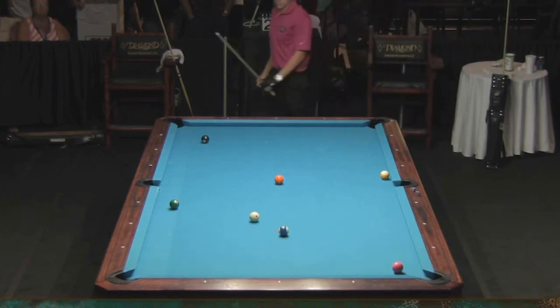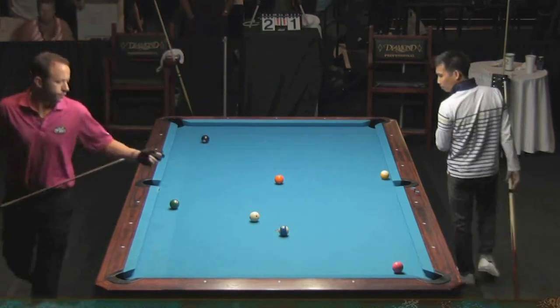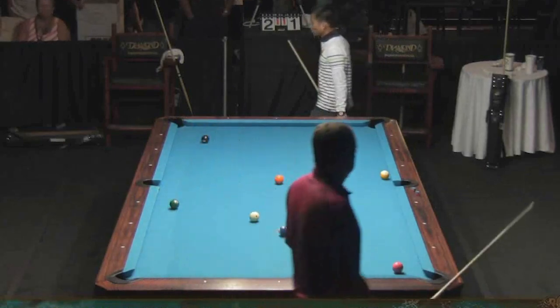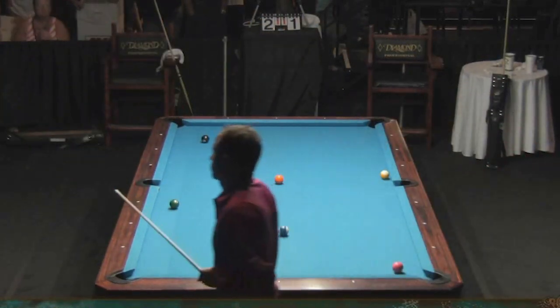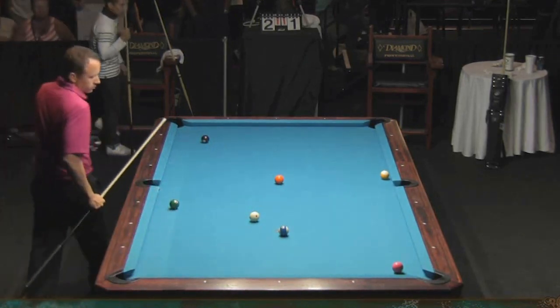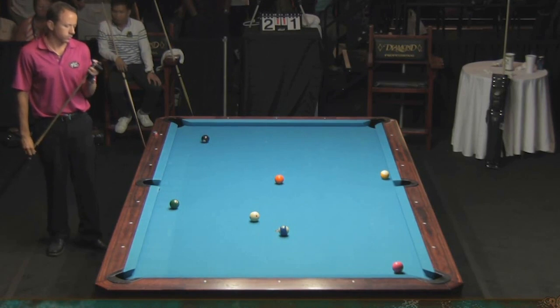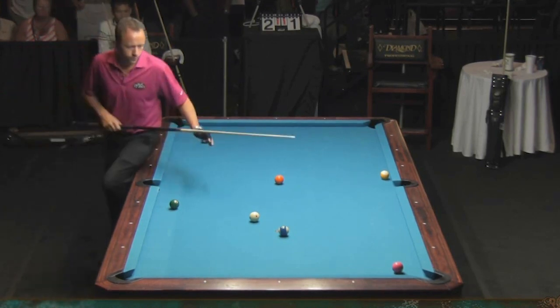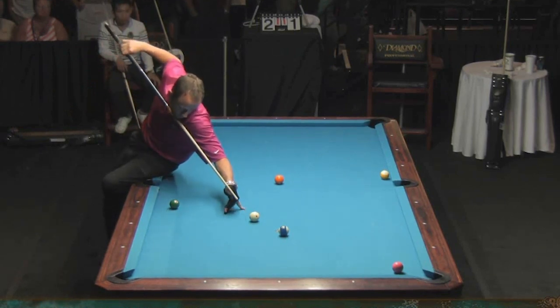But that was a gutsy shot. I think I would have shot at the 4. I don't think I would have banked that ball. But man, one thing about it, if he made the bank, he was for sure out. It might be okay if he's got him snookered. Okay. We're going to see a jump shot with a full-length cue.